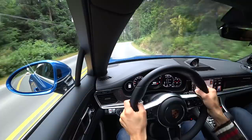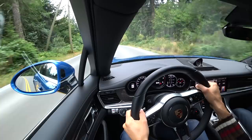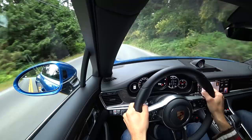And then suddenly this luxury estate, we have to say it this time, not sedan, this luxury estate turns into a sports vehicle and is even capable of going on the racetrack. Check out our Turbo S hybrid review for the Panamera performance on the racetrack for that.